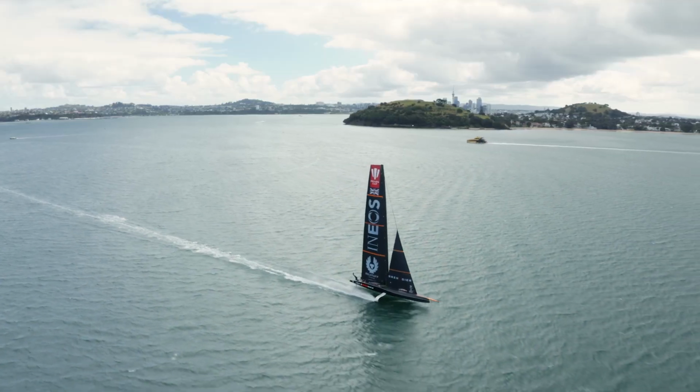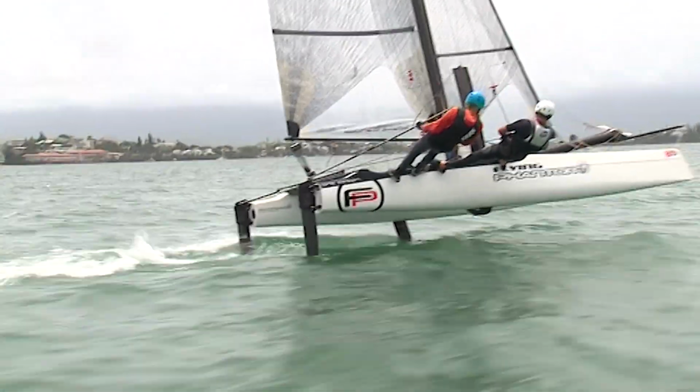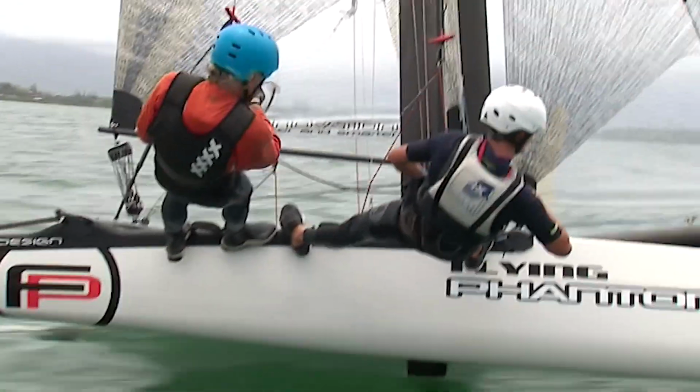The interest for making boats go fast, I don't know where it comes from. I was always fascinated by quick boats, especially catamarans. So when I was young, I started sailing catamarans and the speed really fascinated me. And I thought it was really amazing how fast one could go just with the wind. And I really tried to push that as far as possible.